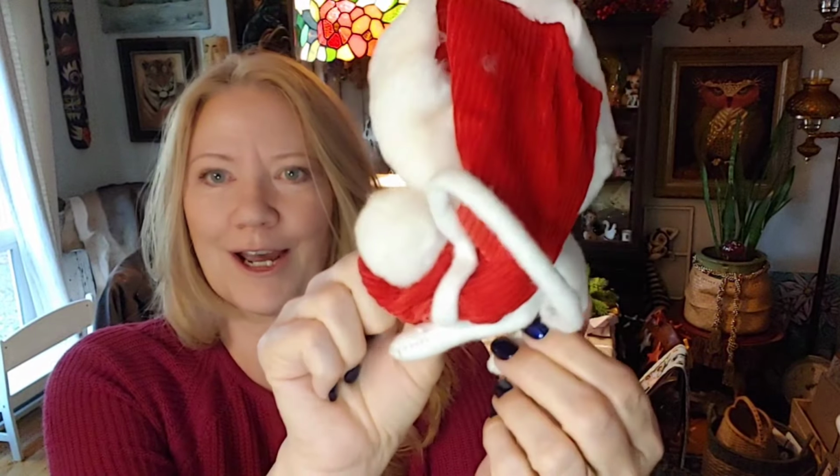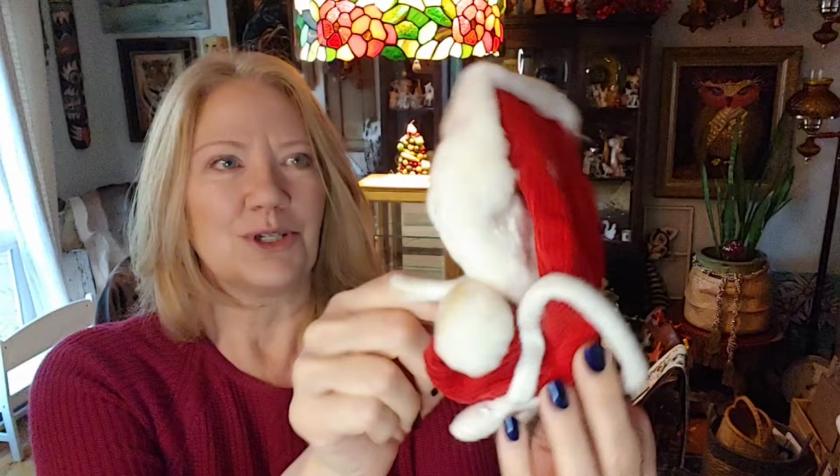And here's a little mouse. Now he has a little bit of staining on him, but I can get that off. I'll just gently wash that off. That'll probably come right off. But here's a little mouse with a great big oversized Santa hat. So cute. With a little holly on his hat. And I absolutely love this one.